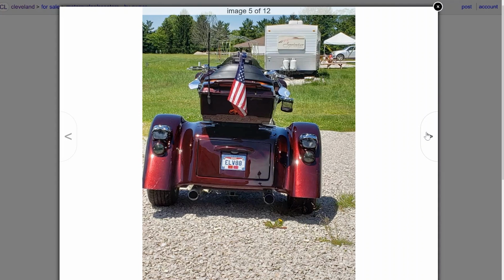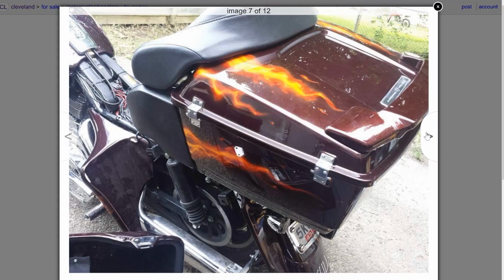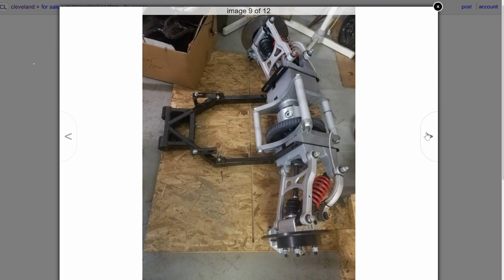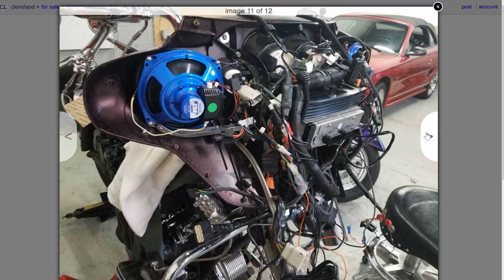Now, this is a conversion from a Street Glide, so it's not the Tri-Glide from the factory, so he turned it. I love that we have this photo to look at here. Loud and proud, skeleton skull right there. Why do people do this? Why, God, why? Here's what appears to be the conversion element for the rear of it. That's the differential and the two shocks that are going to be put on the back. Don't know if he did it himself, but kind of neat.